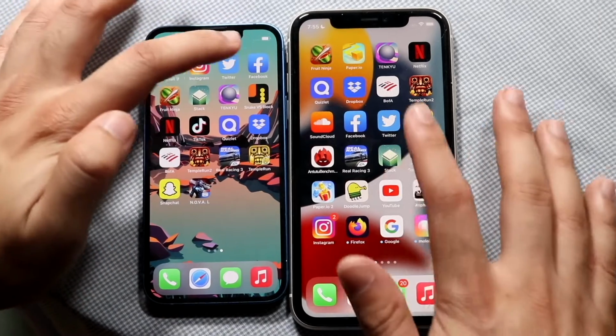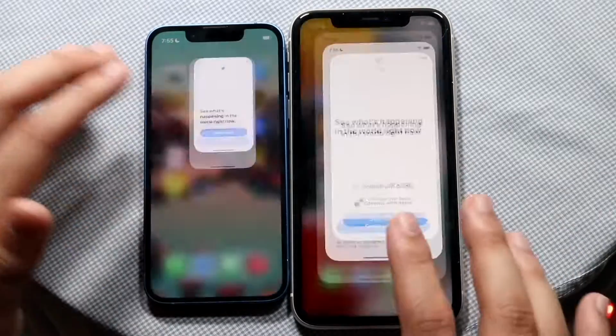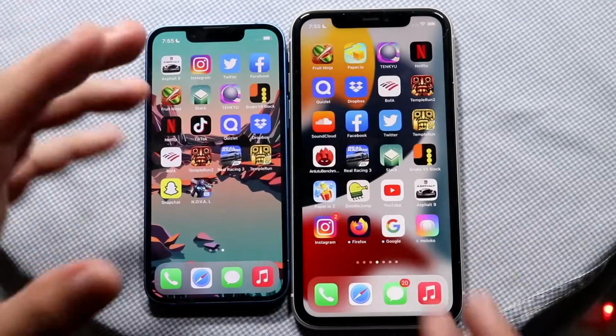Let's get into it. Twitter, 3, 2, 1. And I think I am logged in here, so it's probably not going to be that big of a difference here. Facebook, 3, 2, 1. Pretty much the same thing. I guess I was logged in on this one, so a little bit of a difference.